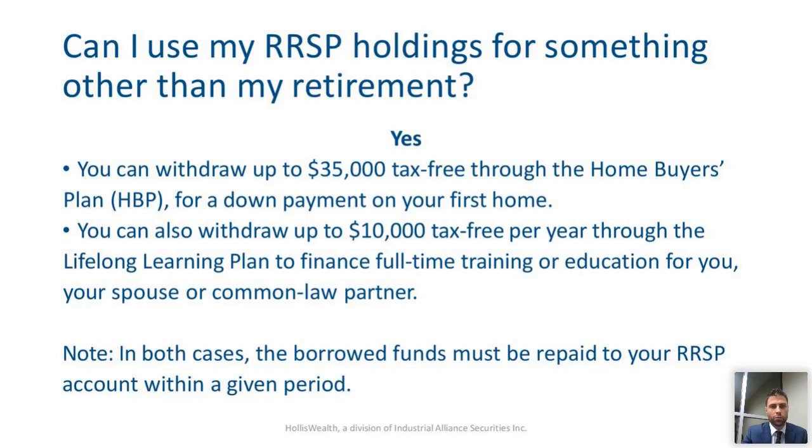Here are just a couple of examples of using RRSP holdings for something other than retirement. You can take out right now up to $35,000 tax-free through the Home Buyers' Plan. If you're a first-time homeowner and have RRSPs and you need a little bit more money to put down on your first home, you can essentially borrow money from your RRSPs and use that as part of your down payment. Likewise, with the Lifelong Learning Plan, you can take out $10,000 tax-free out of your RRSPs to finance full-time training and education. Once again, you have to pay that money back, but you can take it out and use it at that time.